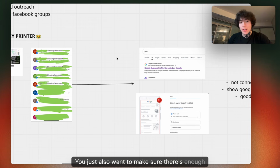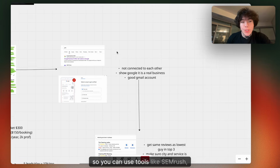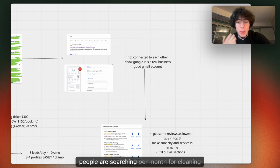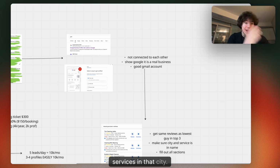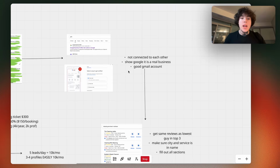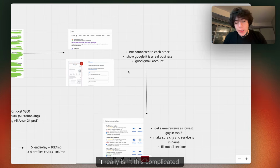You just also want to make sure there's enough demand. So you can use tools like SEMrush, go to their keyword overview tool and see how many people are searching per month for cleaning services in that city. For cleaning, I usually look for at least 1,000 searches a month in total for that city. But again, it really isn't this complicated.